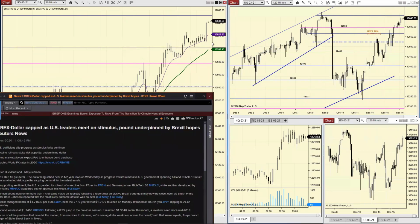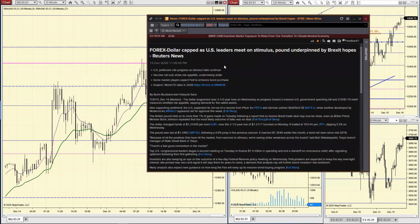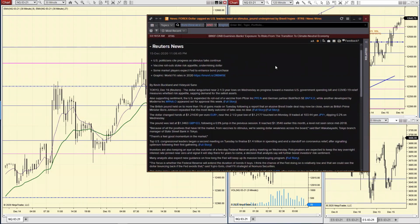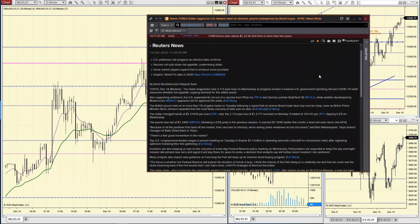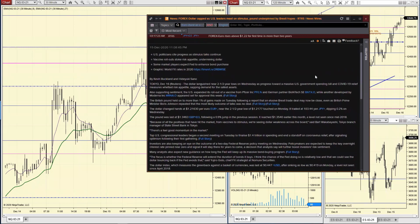So let's move on to this. The dollar capped as U.S. leaders meet on stimulus. Pound underpinned by Brexit hopes. And I was even thinking, if they do get the Brexit deal, that's probably good for risk as far as equities also. It's the old glass half full effect. Whatever you see, that's what they're just going with. If they say, I think Amira said, there's a blizzard in New York, it's like, fantastic, there's a blizzard, buy equities. It doesn't matter. They're going to find any excuse.